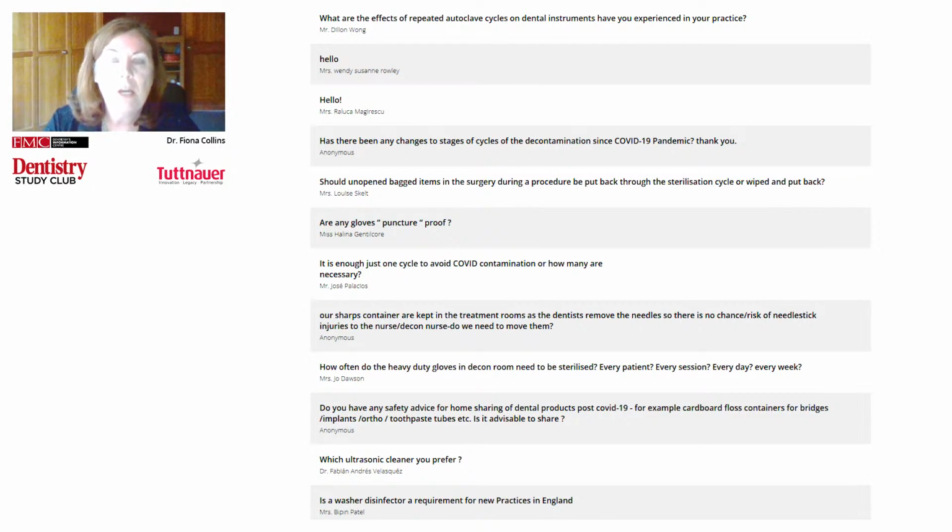I made a comment earlier about storing them elsewhere. That was related to when you were waiting for disposal of them. So after they've been used, after the multiple uses and they're ready to be disposed of, at that point you would not leave them in the treatment room. You would remove them sealed to another area of the surgery that is a safe place for storage.